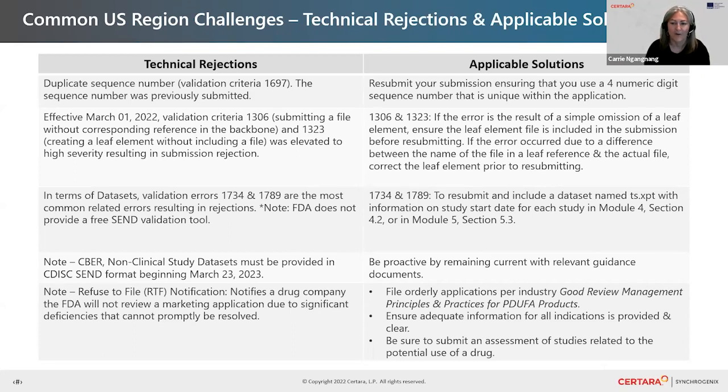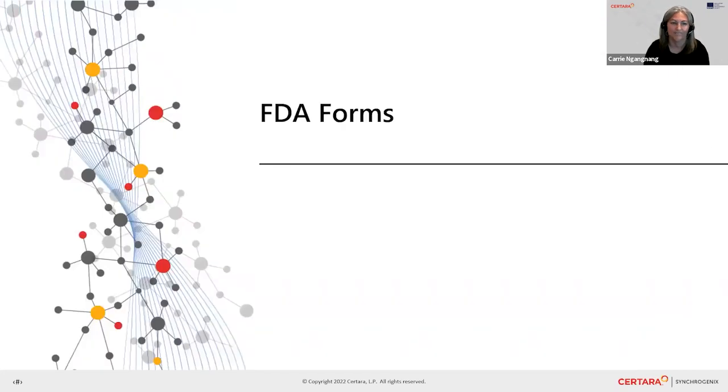I'm going to hand it back over to Carrie now to talk us through some of the common US regional and form specific helps, as well as some information on inspections.